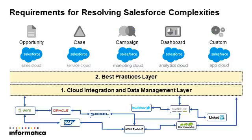So what we're proposing is really 2 things that make that solution much better and much easier to manage the complexity across all of those clouds. Obviously, one is a cloud integration and data management layer. So that's the technology, if you like. And Informatica has a fantastic array of products that will help you solve different data management and integration challenges. And then we rely on our partners to provide that best practice, expertise, and implementation knowledge that goes on top of that technology to help you with those business challenges that we saw before.